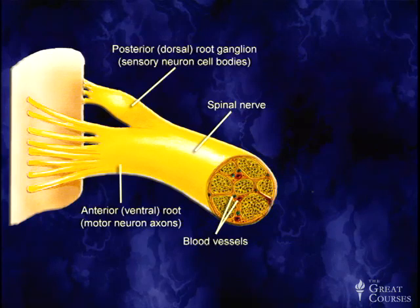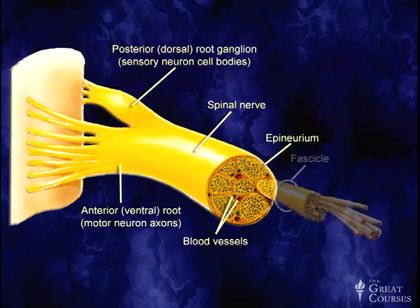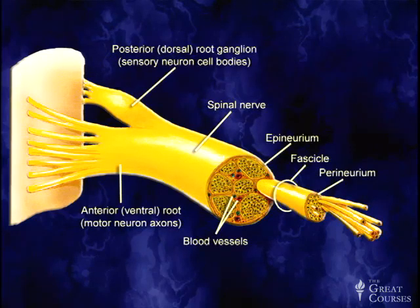Anyway, it breaks down into smaller bundles. At this point, the lining is called the epineurium, and it comes into fascicles, and those fascicles have a perineurium inside, wrapping each individual group of fibers, and you get what's called an endoneurium, and that surrounds the axon.